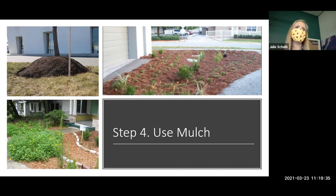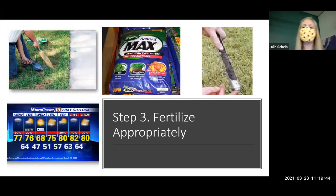If your plants are already stressed and it's not a nutrient deficiency, you're just adding to that stress of that plant. Maybe we're experiencing some type of drought. That's not a time to fertilize either. Maybe consider the time of the year.